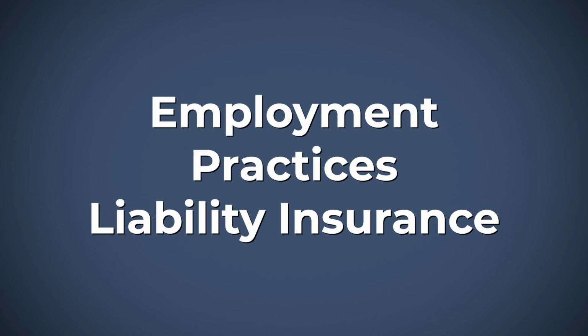Employment Practices Liability Insurance, or EPLI, because no one's got time to say all those words. This one protects you when an employee decides to file a lawsuit. You know, claims like harassment, discrimination, or wrongful termination. It's the kind of stuff you hope never happens, but when it does, you'll be glad you're covered. So, unless you love paying for court fees and lawyers, EPLI is your best friend.